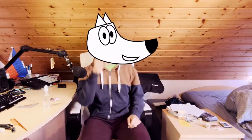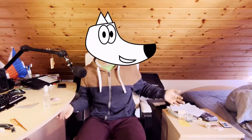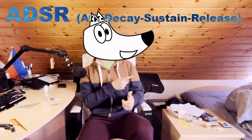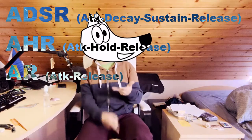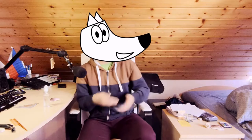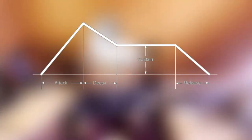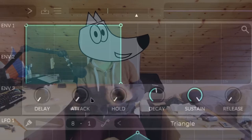Nothing special, but what is special are the envelopes, because there we have a lot of envelopes. So we have ADSR, we have ADR, we have AR, we have AR loop, and then we have open. What does anything that I just said mean? Well, ADSR is what basically every synthesizer has. It is attack, decay, sustain, and release. This is basically the four different things a sound has.